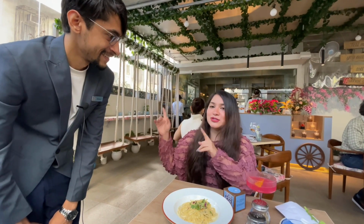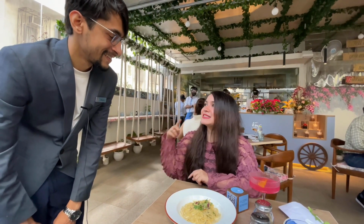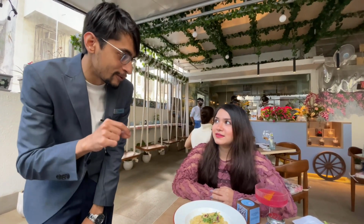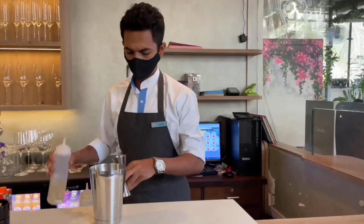So Loci and Toot has introduced a new concept where they'll give you an alcoholic drink without any alcohol in it. So we have Shivam over here who's going to explain this concept to us. Okay, so here with us today is our zero proof menu. We make alcohol without the actual alcohol in it. It is 0.04% alcoholic spirit.